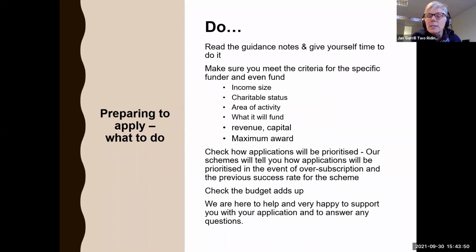So you've decided which fund you're going to apply to. You're ready to start. So here's some do's. And I know you probably have heard this before, and I'm the same, you want to start filling in the application form, but do read the guidance notes and do give yourself time to do that, because there'll be stuff in there which might talk about the size of the income that the fund is supporting. Some funders will fund CICs, some funders won't. Some funders, like ourselves, will often have very particular areas of activity.